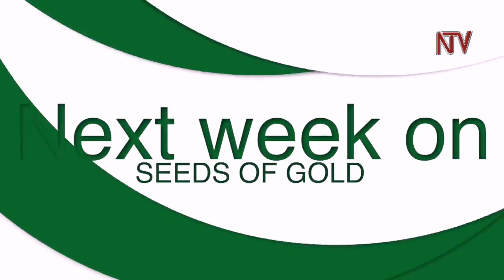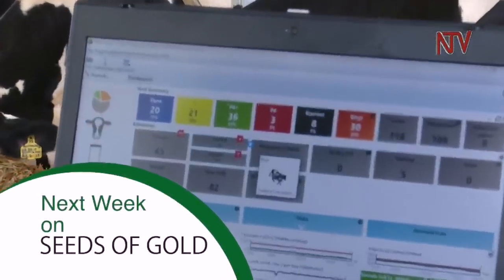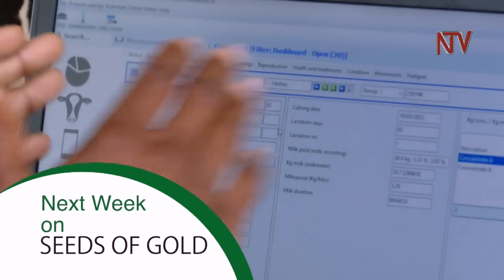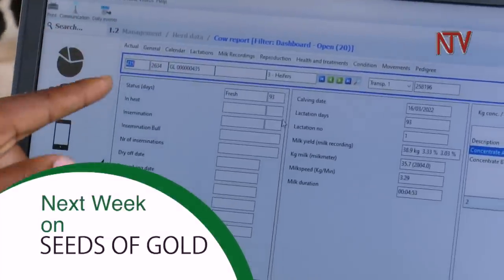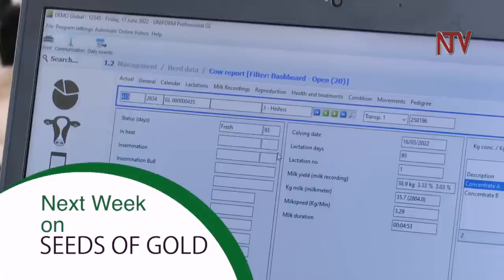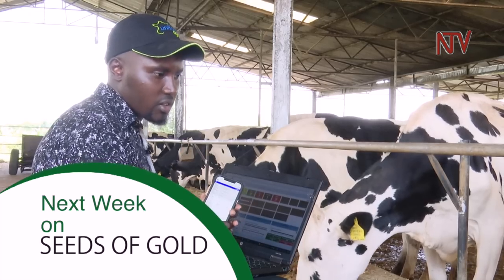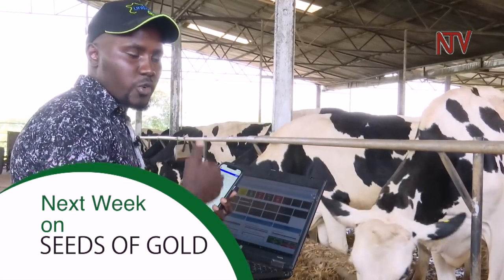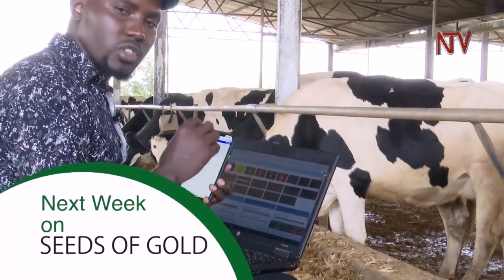Next week on the show. Cow number 435. On one page you can see a lot of details. So we can see that on this page, cow number 435 last gave birth on this date. This is Gayaza. So someone comes to your farm and tells you, I want to take Gayaza. For you to be able to sell Gayaza at 10 million, you have to show the record.